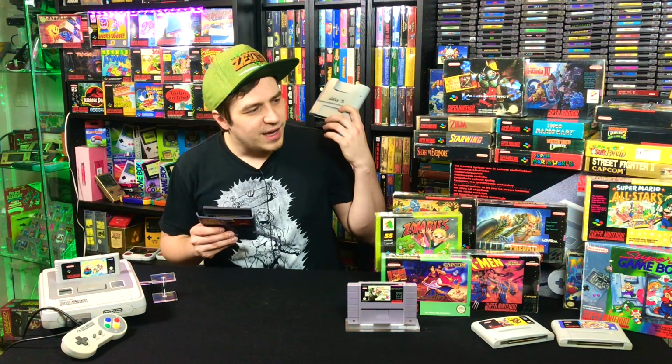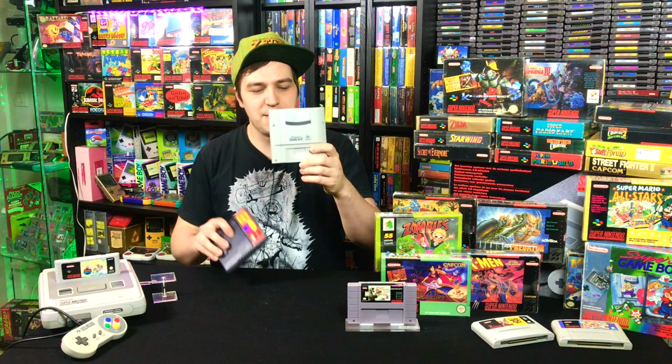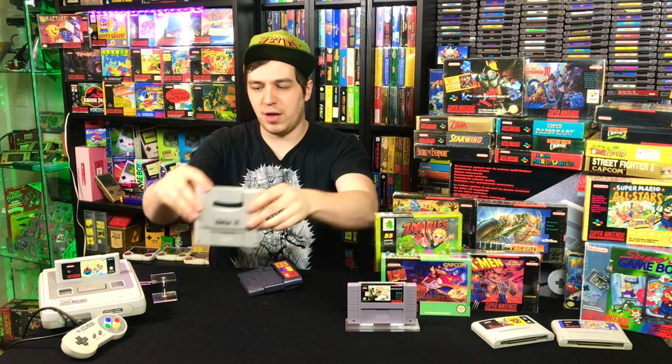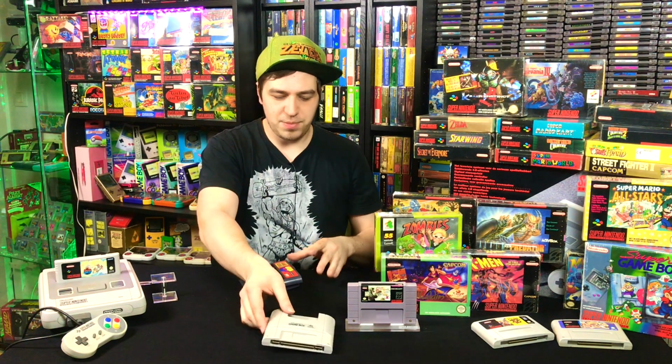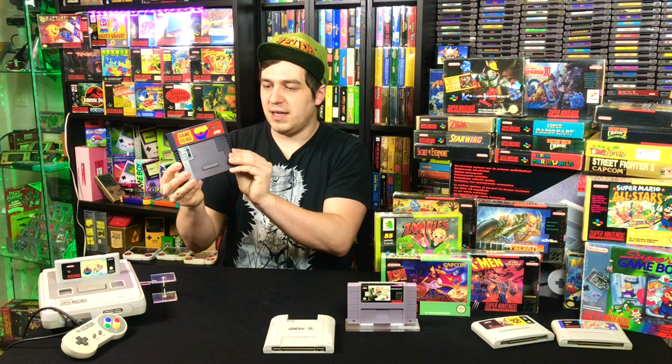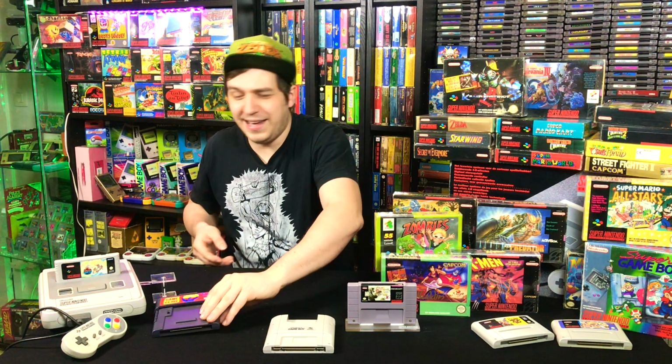Then we're going to talk a bit more about some of the accessories. I already explained the Super Game Boy, but here you have it, how it looks. You just pop in a cartridge, you plug it into the system, and you get to play your Game Boy games. The Game Genie also made its appearance for the Super Nintendo, so here's the Game Genie for the Super Nintendo. I've never used it, I bought it so long ago, and I just keep it in the collection, really.